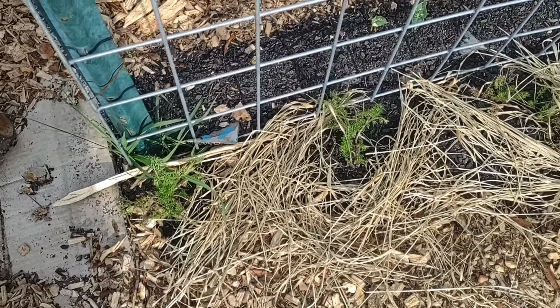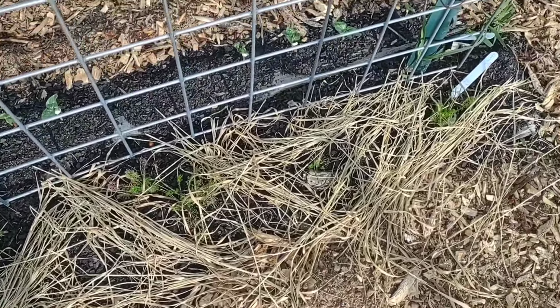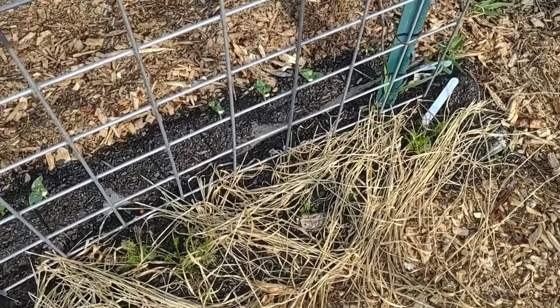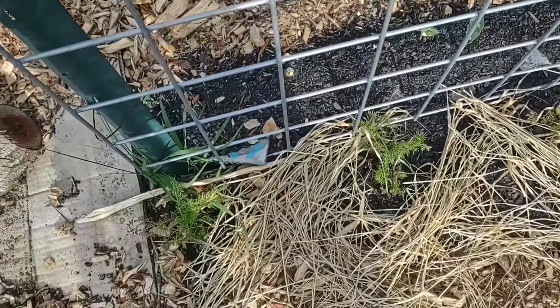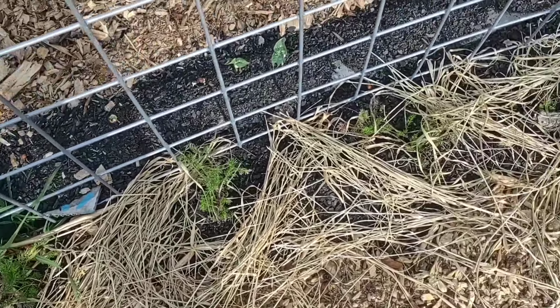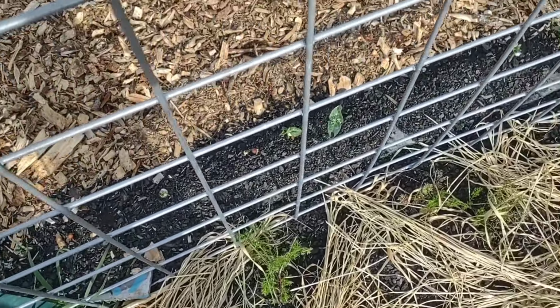This is chamomile. I actually put some seed in here, and I really have a hard time getting chamomile seed to grow. It will start growing and then it ends up dying. So I bought a plant and separated it out. We'll see how that does.